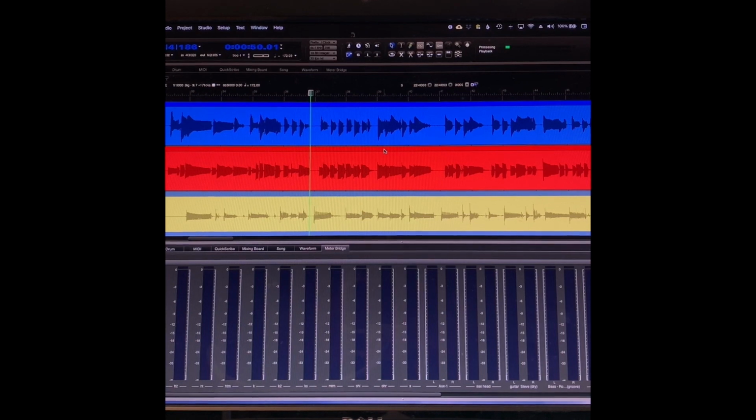Okay, so we are in the environment of Digital Performer, which is my recording software. And you see the 3 bands of color. The blue is saxophone, the red is guitar, the yellow is bass, and right below that you have a meter bridge, which when the program is running, you'll see the different levels of all the instruments. And in each of those bands of color, you see the different shapes, and those are the wave files. They contain the information for the attacks and releases and the dynamics of each instrument, but not pitches.